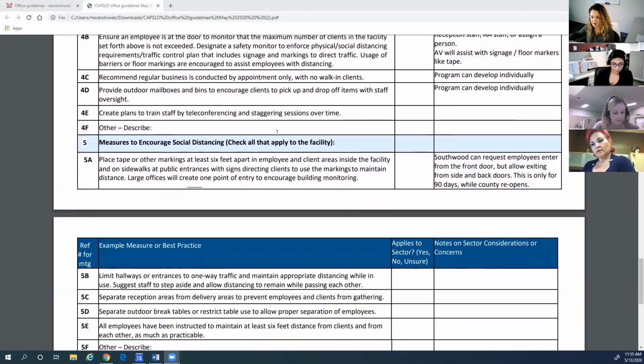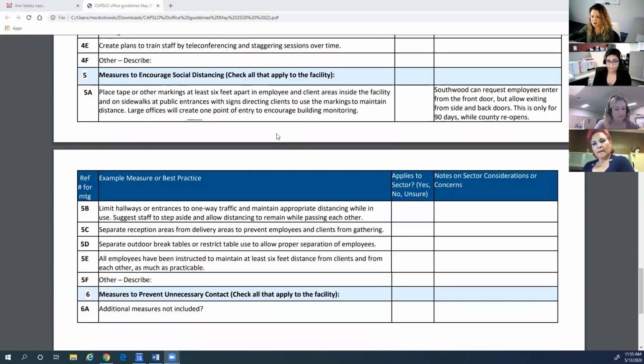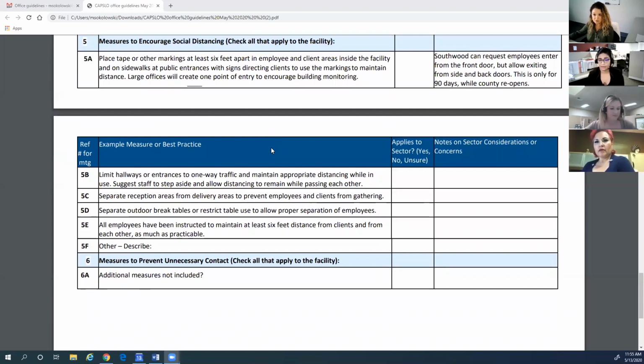So section 5 is, again, encouraging that social distancing, that physical distancing. We're asking you to place markings on your floors. You can use that blue painter's tape or something that won't damage your floors. But we believe that if you have a visual marker, even on the outside, on the sidewalk as you walk up to the building, and then definitely inside throughout your hallways, in your break rooms, even inside your private offices, it's kind of interesting to start to measure and see that a marker on the floor is really helpful.